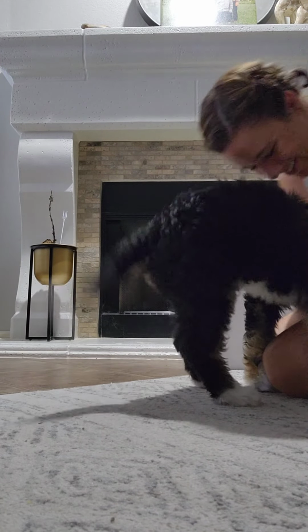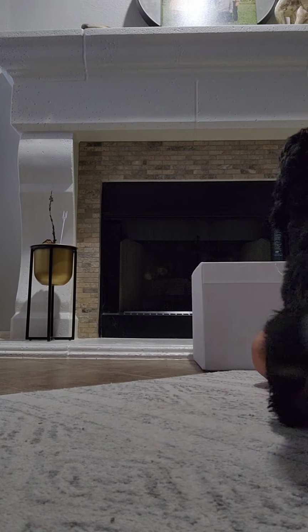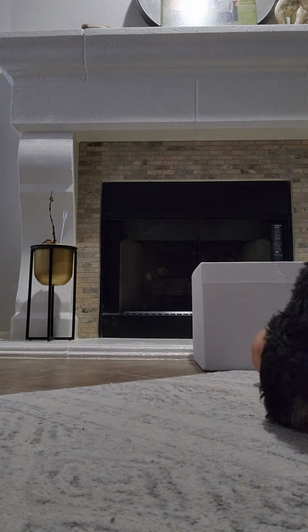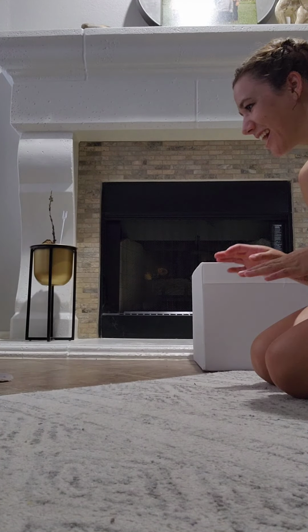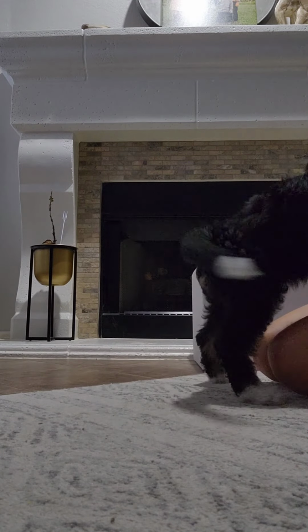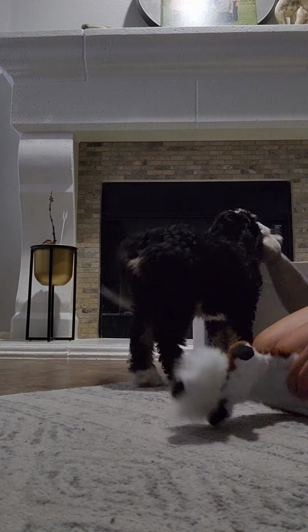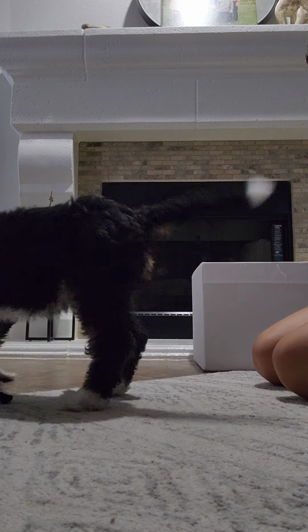Okay, so here we're working on a little bit of toy play. Toy play is going to be important for a lot of different reasons in our puppy, but one of them being getting them used to dropping something that they have and trading us for another toy. So you'll see that I'm kind of playing with her, giving her a little bit of tug, engaging with her and this toy that she has, and then getting her a new one, getting her excited about it, tossing it out, and making that trade.